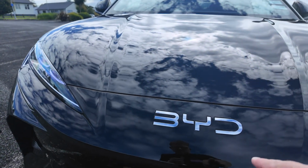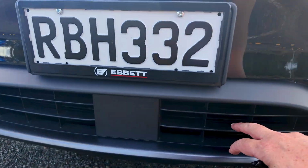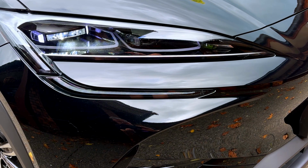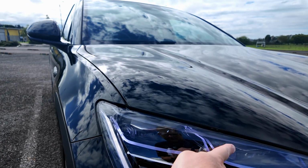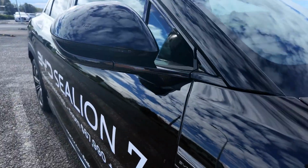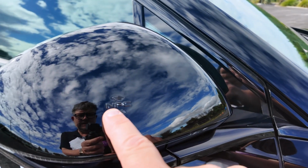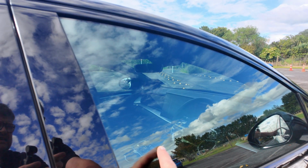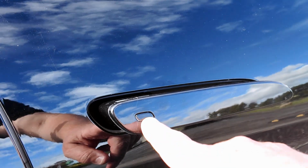From the front, BYD logo, front underneath venting, camera, LED lights, daytime running lights. You've also got sequential LED indicators. I like the style of this, with this light feeding down here. Very nice. We've got a bit of BYD design branding there. NFC card reader there. The front windscreen and the side windows are double glazed. You really notice the difference because come outside here, it's quite noisy. Also got the hidden door handles.